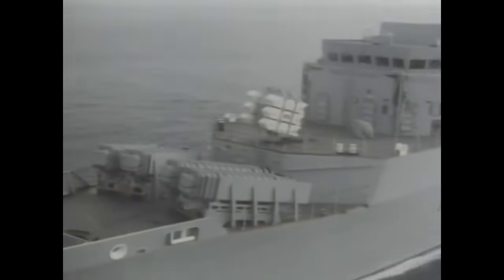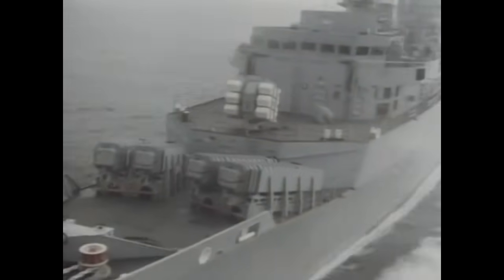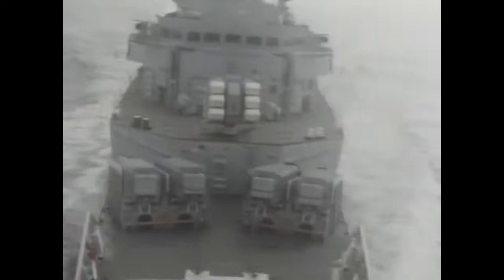This is Royal Navy frigate Broadsword, and she's equipped with the Exocet missile for offensive action and Sea Wolf missiles for defence. Current deployment is on Type 22 and Type 23 frigates, the newer ships taking 32 missile silos. It is expected to remain in service until 2020.